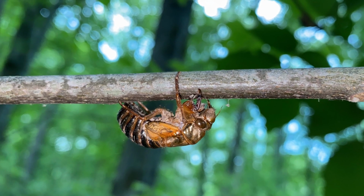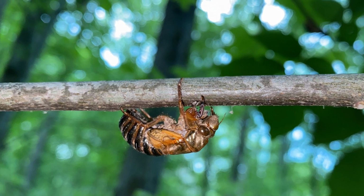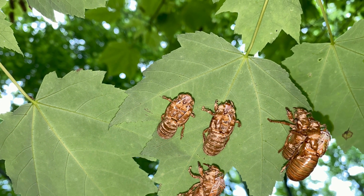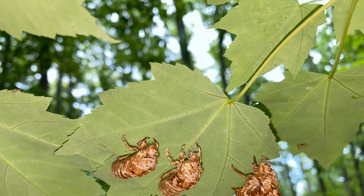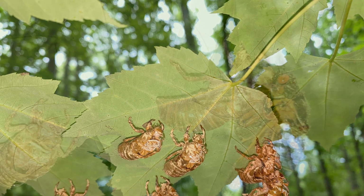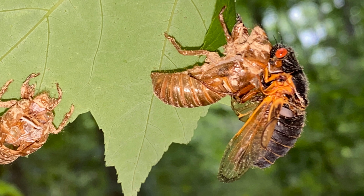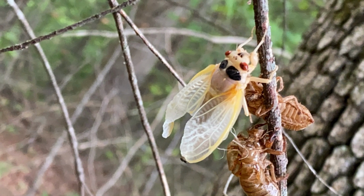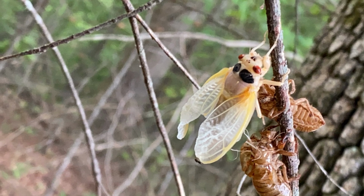The transformation is quite quick, and all that you see left behind are these shells. Have you ever looked at one of these up close? They are quite insightful, as you can see every detail of the body. Some, however, are unable to make it all the way out, but the ones that do are beautiful and majestic, just as this one.